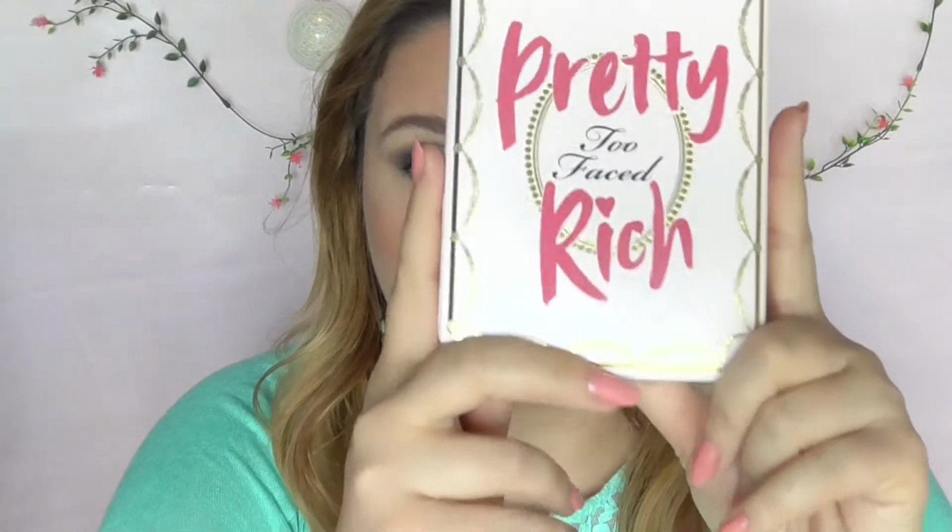Okay, so the look is complete. So this is the face. These are the eyes, of course. So I hope you like this. So I hope you liked seeing me use the Too Faced Pretty Rich eyeshadow palette with all of these cute glimmery shades. So yeah, this is the look.